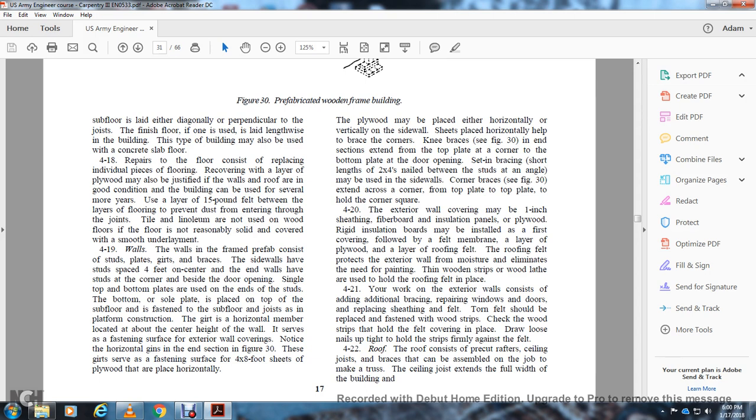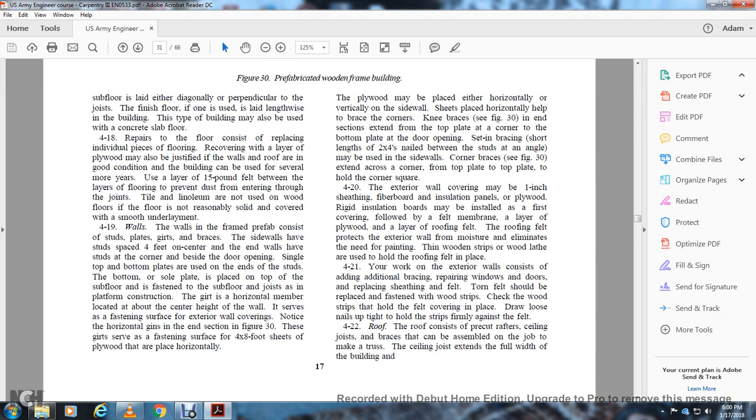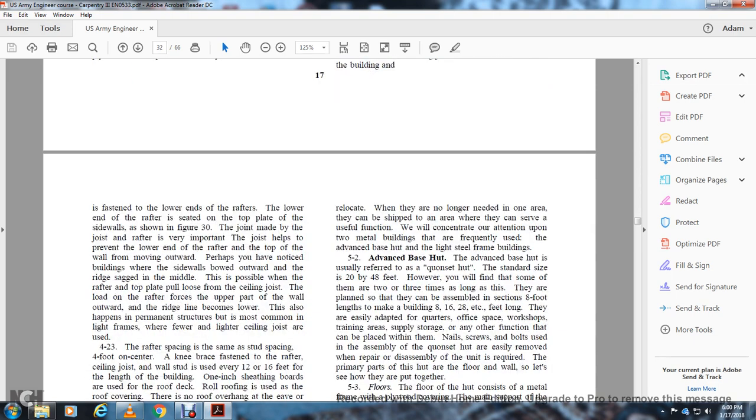422 Roof. The roof consists of the pre-cut rafters and ceiling joist braces that can be assembled on the job to make the truss. The ceiling joists extend the full width of the building and fasten to the lower end of the rafter. The lower end of the rafter is seated on the top plate of the side wall, shown in figure 30, with the joint made with the rafter.